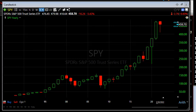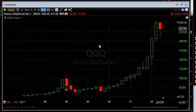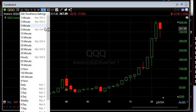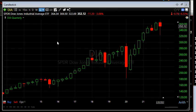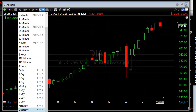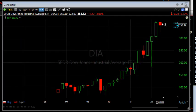If you go to QQQ, the Q's are still inside on the year. And the quarterly here took that quarter, was a 2 down, but comes back into the middle of the range. So how are you going to get outside of that is what we want to know. If we go to the Dow Jones Diamonds, looking similar, outside quarter, and a slight 2 year but red. So we'll see how that goes.